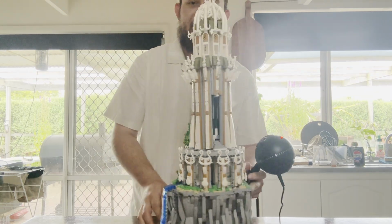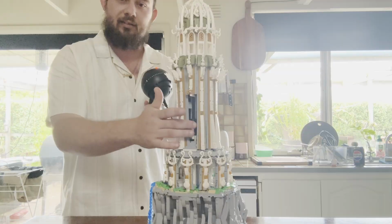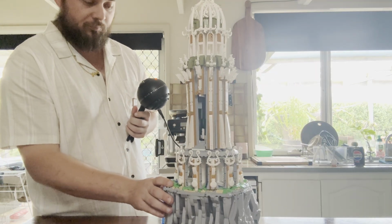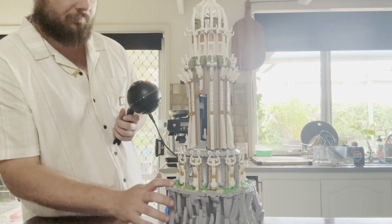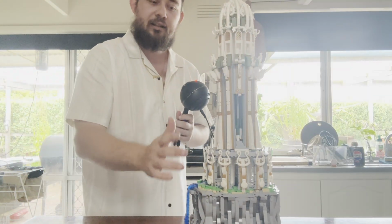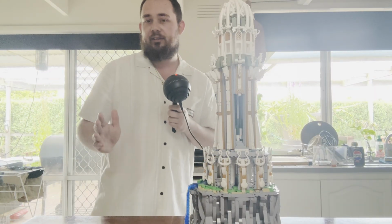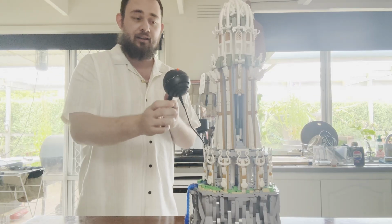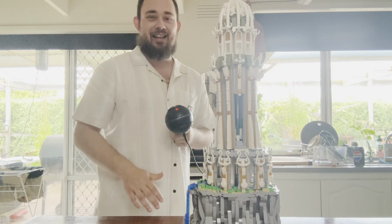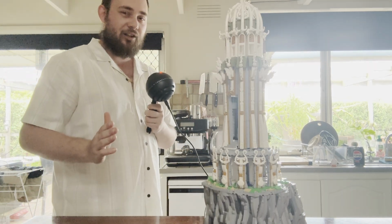Spin it around this way now. You can see that this is the entrance to the actual tower itself. I'm not sure how you're supposed to get up to it, but there it is. There's a little stairs leading up, and I will say inside here there's supposed to be stairs leading up, which is a nice touch. A bit unnecessary, and when I was putting it together they all started falling off, so I just left them off. So I've got a few spare pieces. But yeah, it's one of those things that's like, it's a nice touch, it's unnecessary, so I wasn't worried when they started falling off.